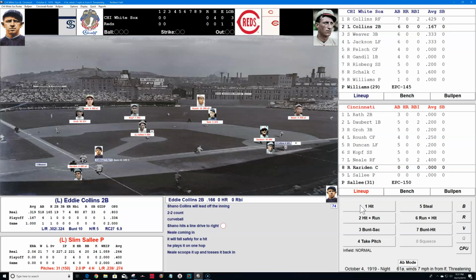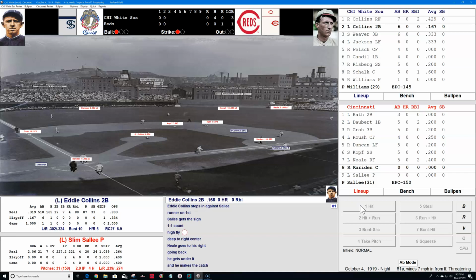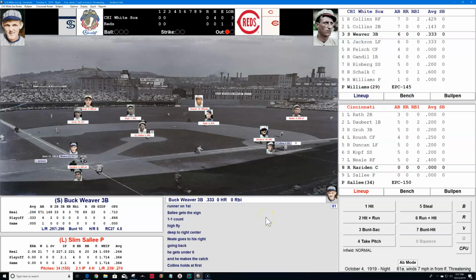Shano Collins not his threat to steal. Here's the pitch from Sally. And it's a high fly ball to Greasy Neal. Neal goes to his right, makes the catch. They will not send Collins. They'll stay at first. And now we'll see Buck Weaver, who's 0 for 1 today.